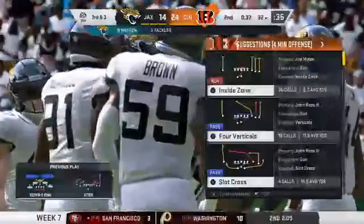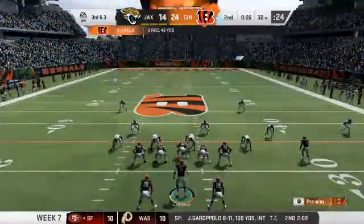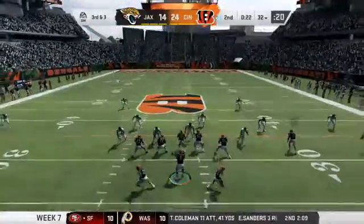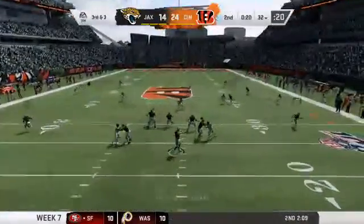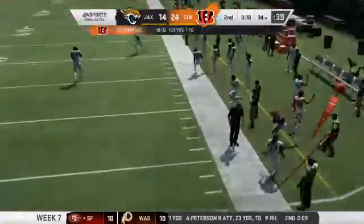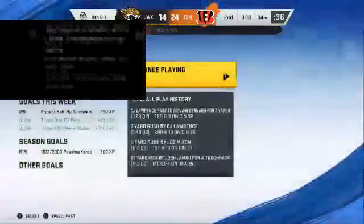Partner, he was going through his progressions. Not there, not there. After about the 3rd one, he decided he better pull it down and run for it. And he slides down and avoids the hit for good measure. Back to throw. Lawrence. That's complete. Bernard. Give him 2 yards on that play.